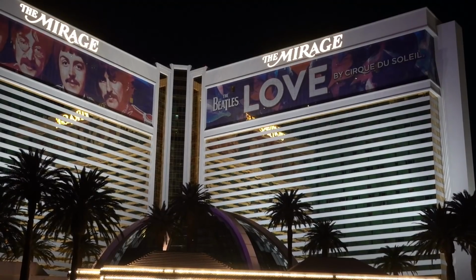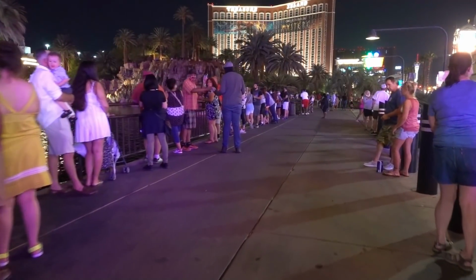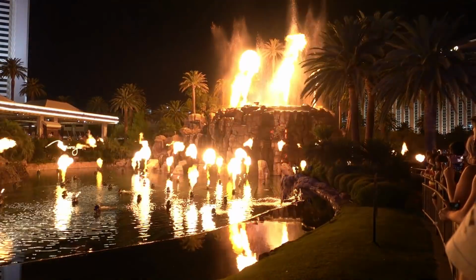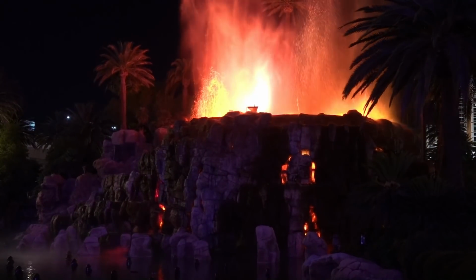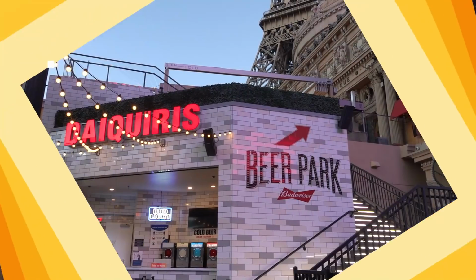So since we're outside already and the weather feels so good, I say we catch one more outdoor show. This volcano has been erupting every night since the Mirage first opened up back in 1989. You get some awesome waterworks, explosions, and fireballs that definitely make you feel the heat. The hotel runs the show once an hour after it gets dark, but just make sure you check the sign for the current hours or just ask anybody at the front desk or concierge.